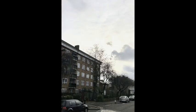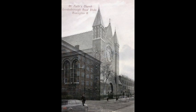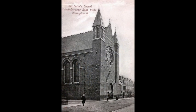And while we're on the topic of churches that are long gone, this is Lounsborough Road. So the pub is just where I'm standing. This was St. Faith's. St. Faith's was on the corner of Knebworth and Lounsborough Road. Knebworth now, if you come from Neville Road, is a bit of a cul-de-sac, and you've got the housing estate. But this is what it looked like.